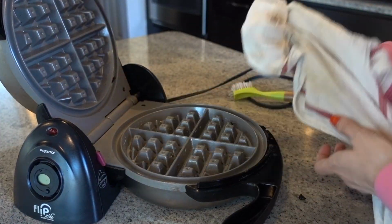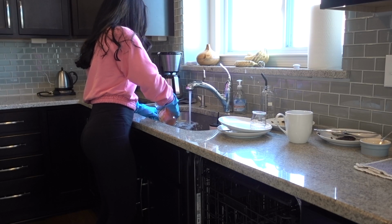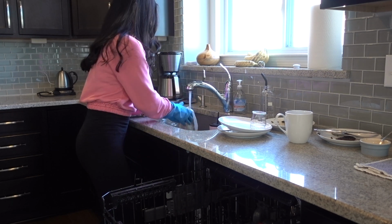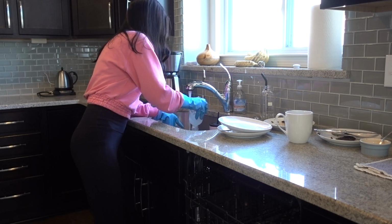This bristle brush helped a little bit, but I'm never able to get all of the remnants off of it, and it really drives me nuts. So I'd love to hear from you guys, any tips you have on keeping your waffle maker clean. Now I'm going to go ahead and load all of our dishes into the dishwasher and hand wash anything that needs to be hand washed and air dry it on the countertop.